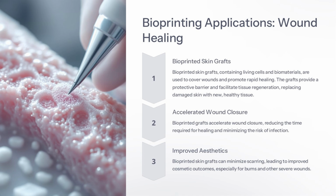These organ models are created using advanced bioprinting techniques, which leverage 3D printing to precisely build up layers of biological materials. The futuristic laboratory setting emphasizes how this technology is pushing the boundaries of what's possible in the field of medicine and healthcare.